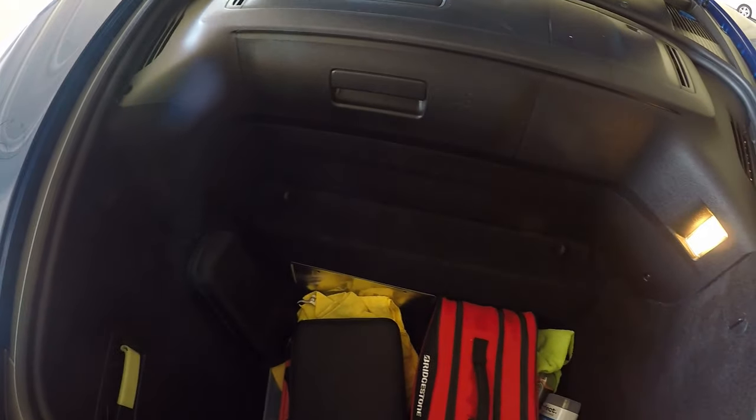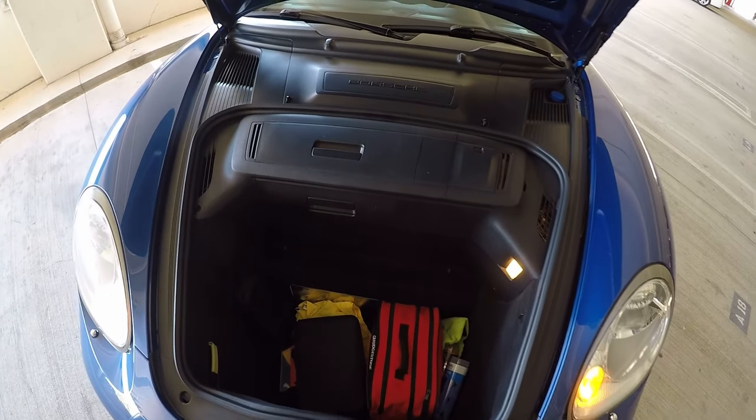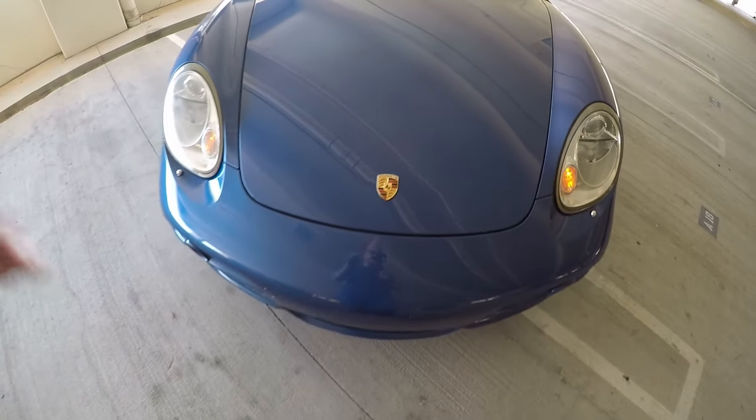But you know, since it is a trunk, it does have to have a safety release right here for children or whoever gets locked in the car. I don't know who would want to be stuck in here. I mean, I could probably fit, but I'm a contortionist. You close it, you just push down, and you're set.